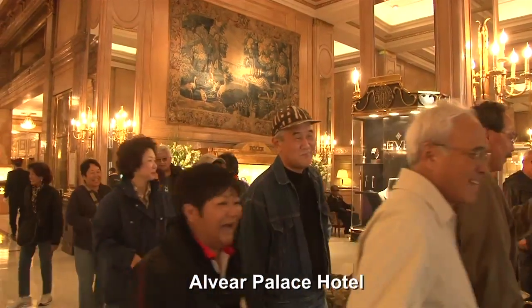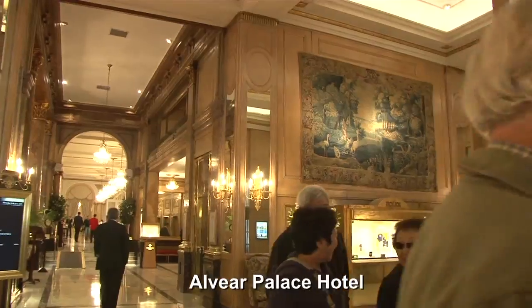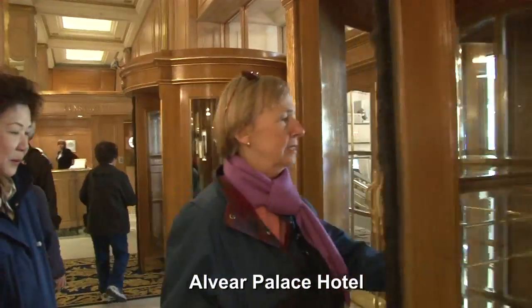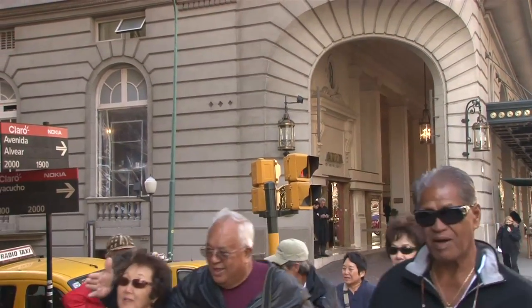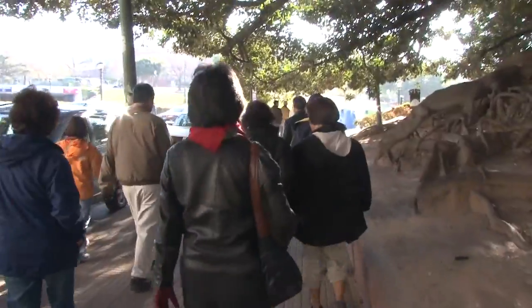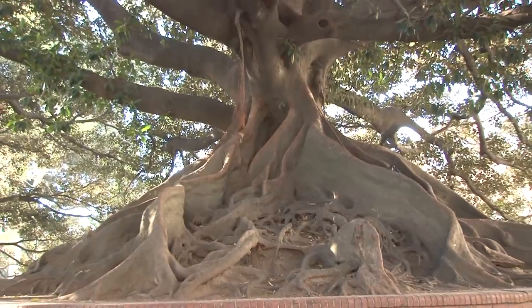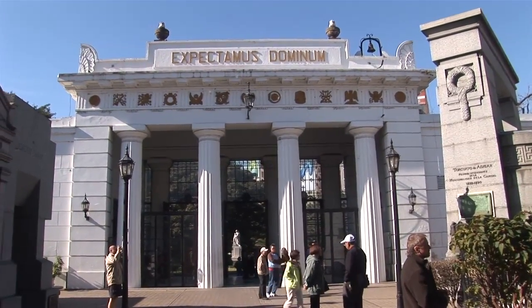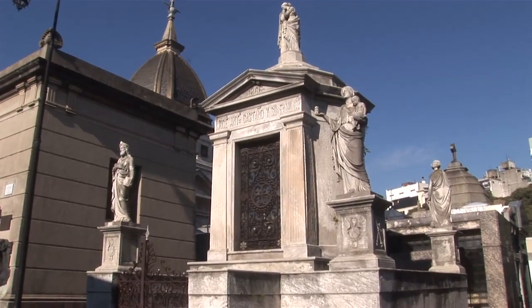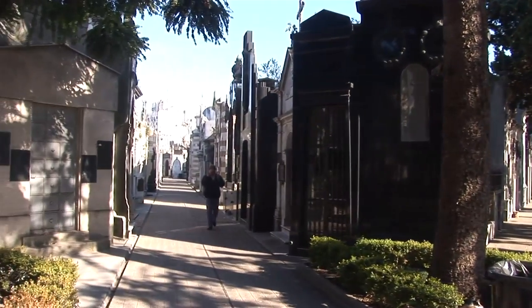The Alvear Palace Hotel is one of the grandest of the five-star deluxe hotels in Buenos Aires. It's right on Alvear Avenue in the heart of the Recoleta district. The area is called the Recoleta because here there was an old convent of the Recoletos, of the Recoleta order. And one of the main tourist attractions in Buenos Aires is a cemetery. It's the Recoleta Cemetery. Eva Perón is buried here and many other of the distinguished notables of the city.